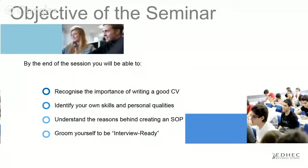So if we move on to slide two, the objective of the seminar, we'll be focusing on three main aspects. First of which is recognize the importance of writing a good curriculum. And you will see that it is very different to what you can find when you apply for a job, for instance. A specific format is needed. We'll cover very briefly identifying your own skills and personal qualities, which is sometimes something that can be left aside, but it's always good for you to know, so that when you apply, you can actually bring those little points up front. Understand the reasons behind creating a statement of purpose, and what to expect from an interview from a top business school.